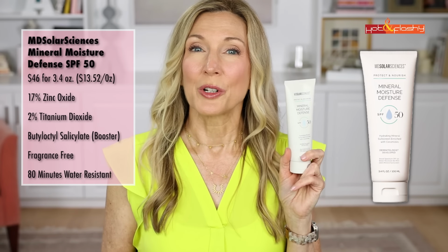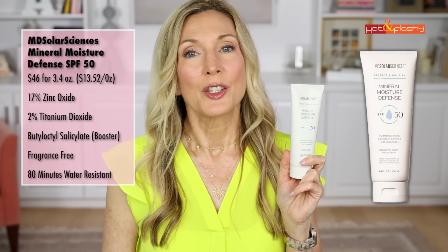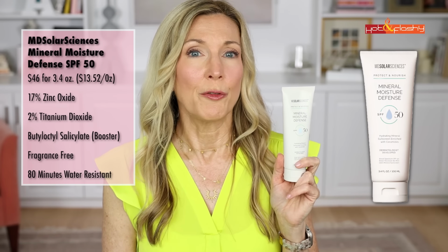It stays greasy feeling. I gave it a 0 out of 5 as a sunscreen, and I didn't try it under makeup. All right, next up and equally unwearable is this sunscreen from MDSolarSciences. This is their Mineral Moisture Defense SPF 50. This is $46 for 3.4 ounces.